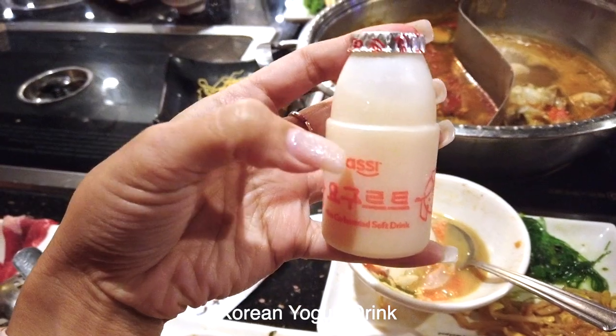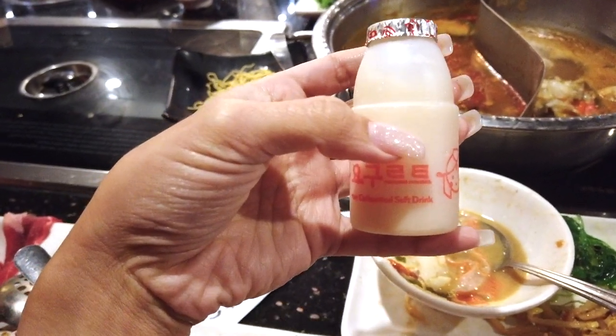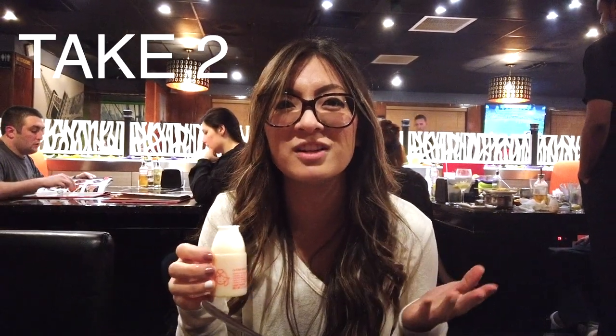But oh my god, I've been drinking this ever since I was in second grade. It tastes like orange, like cream soda. No. Like cream. No. Yeah, like orange and vanilla ice cream. Orange vanilla ice cream, that doesn't sound good.